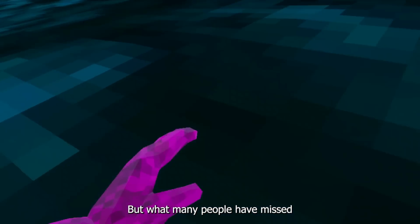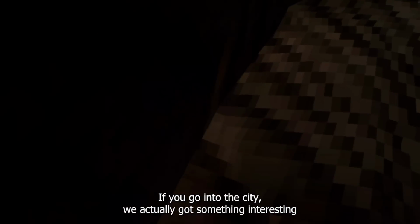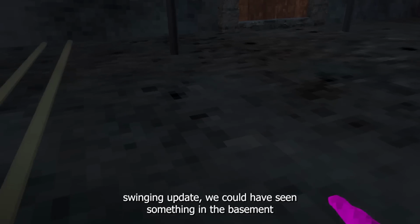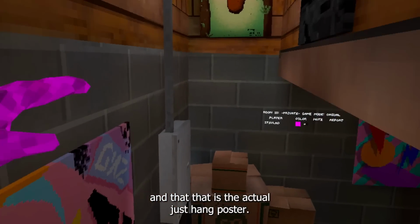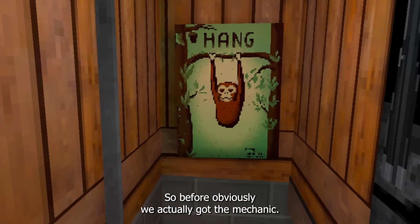But what many people have missed is that if we go into the city, we actually got something interesting, because before the actual swinging mechanic update, the hanging slash just swinging update, we could have seen something in the basement, and that is the actual just hang poster. And this poster was put here whenever the basement map was released. So before, obviously, we actually got the mechanic.